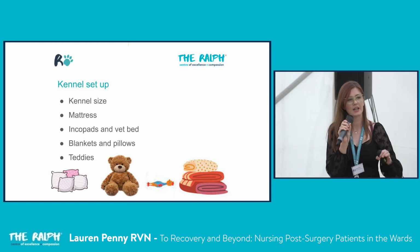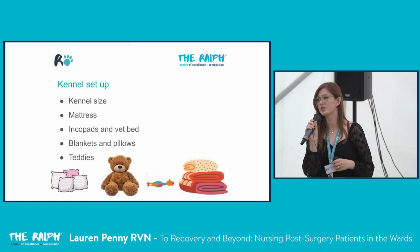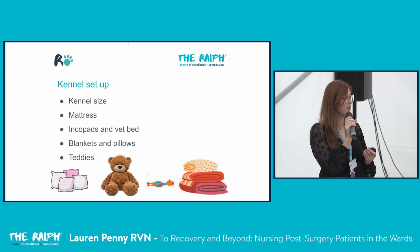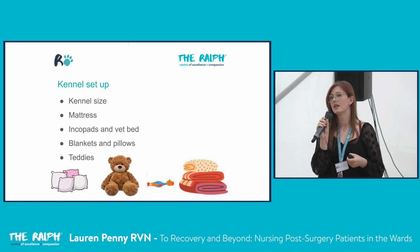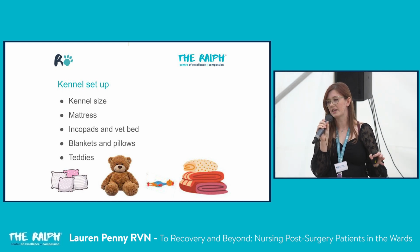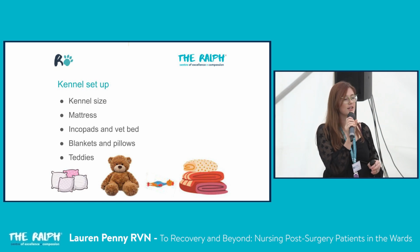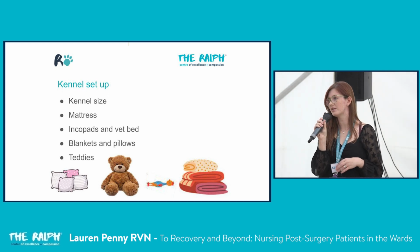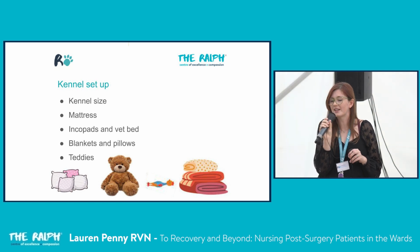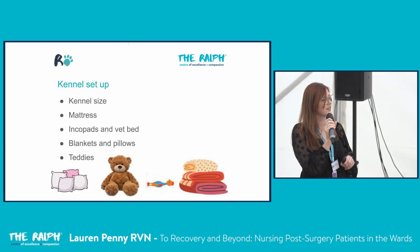Inco pads, we'll always put Inco pads down, and vet beds as well, just to make sure it's nice and comfy and to help drain away any moisture, if they happen to have a wee in their bed. However, if Ralph was entire, we might not even use a vet bed because we found that it irritates their testes quite a lot. So we have just blankets in there for him, and we like to make it as homely as possible using pillows and blankets, and you'll often find lots of pictures of them all tucked up in blankets. It's really sweet. And then our teddies.